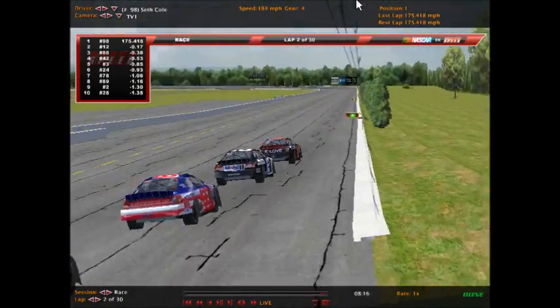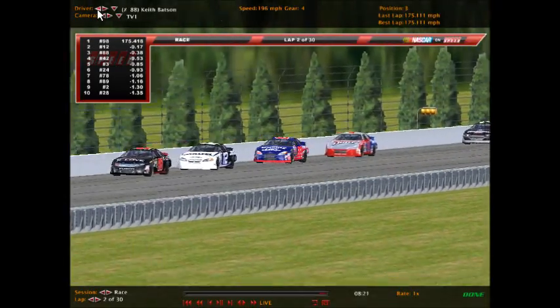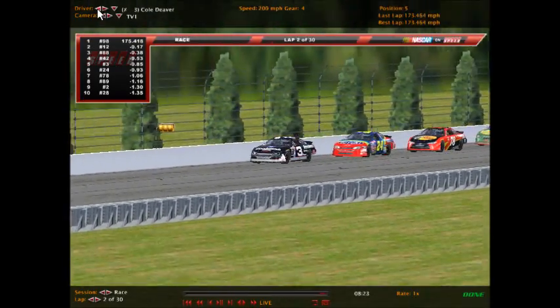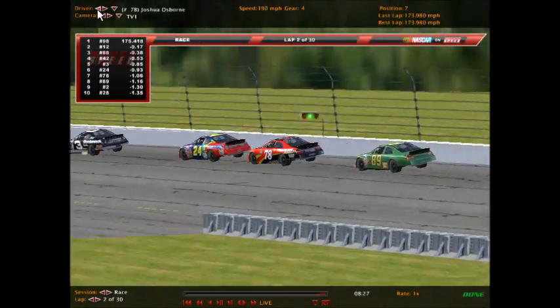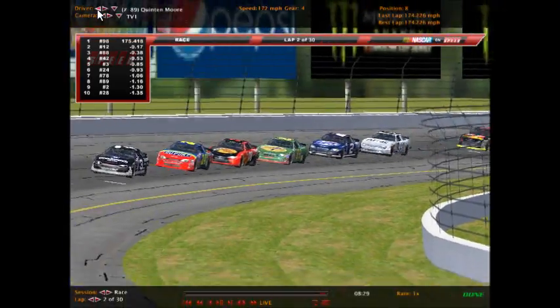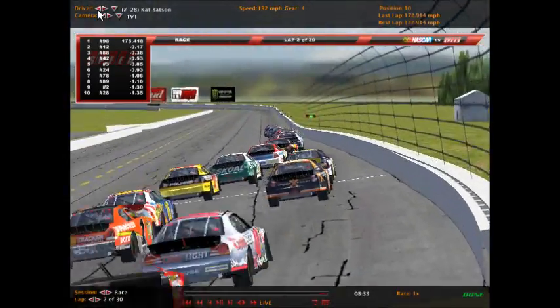Seth Cole leads the first lap here. Johnny Gardner second position. Third is Keith Batson. Fourth, Kyle Matthews. Cole Deaver is in 5th position. Charles Samper 6th. 7th position is Joshua Osborne. Then Quentin Moore, Dylan Young, and Levi McIntyre, the top 10.